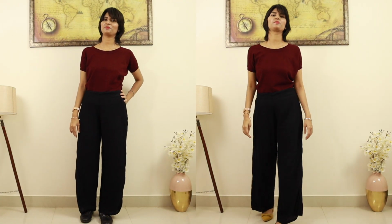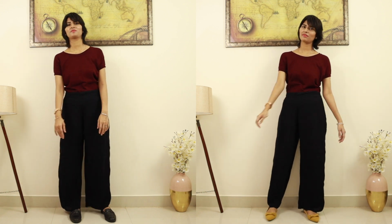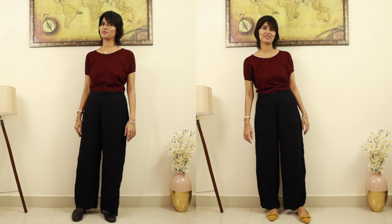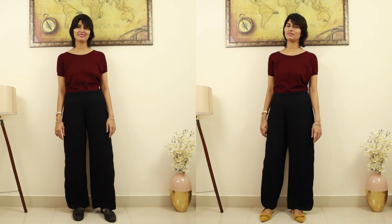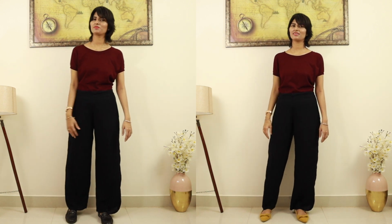Wearing pointed shoes is one of my favorite ways to look taller, put together and chic at the very same time. It elongates the lower part of the body, that is your legs, and it is an instant height enhancer. So if you notice, it is quite clearly visible that on the right hand side, the pointed shoes elongate my frame. Whereas on the left hand side, you see that the shoes limit my frame somewhere.